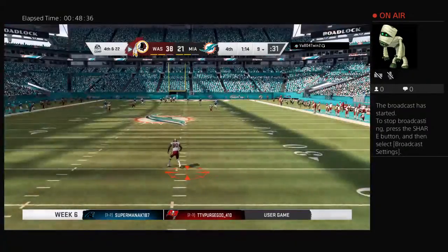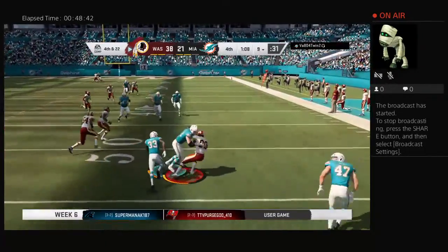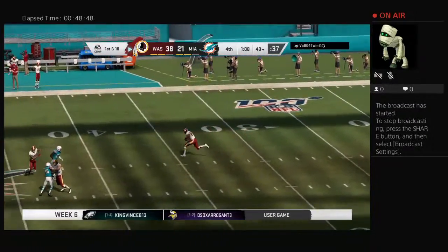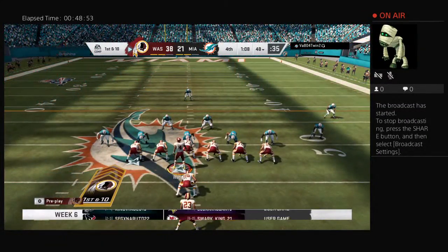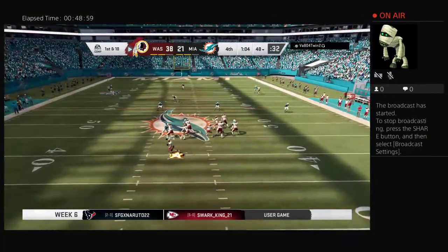He steps into this one, and this is a rocket. It's taken to the 26. A very nice job on the run back there. He'll get 23 yards all told. And it'll be Redskins football now with a 1st and 10. A good starting spot for the Redskins as they come up 1st and 10. Just shy of midfield at the 48.